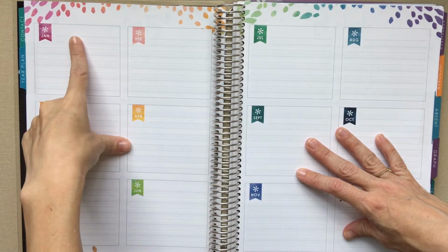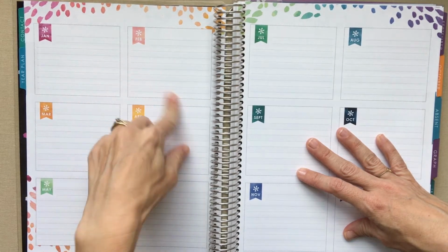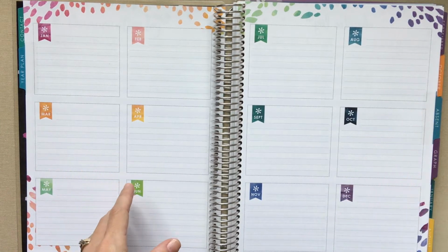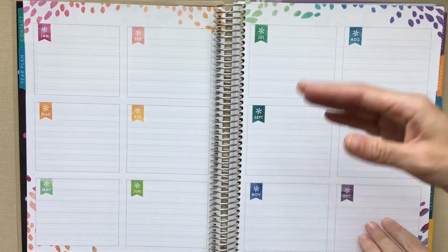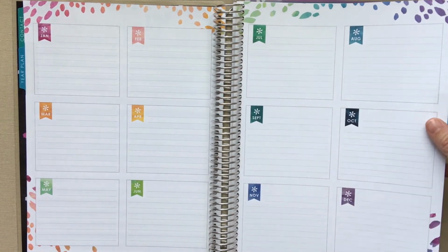I might just end up writing, if we're doing any fun studies in the month, like deviating from the curriculum, just something fun that goes with the seasons. Or I might end up writing any field trips we go on, or just stuff like that. It may document after the fact what were the fun or important things we did in that month.